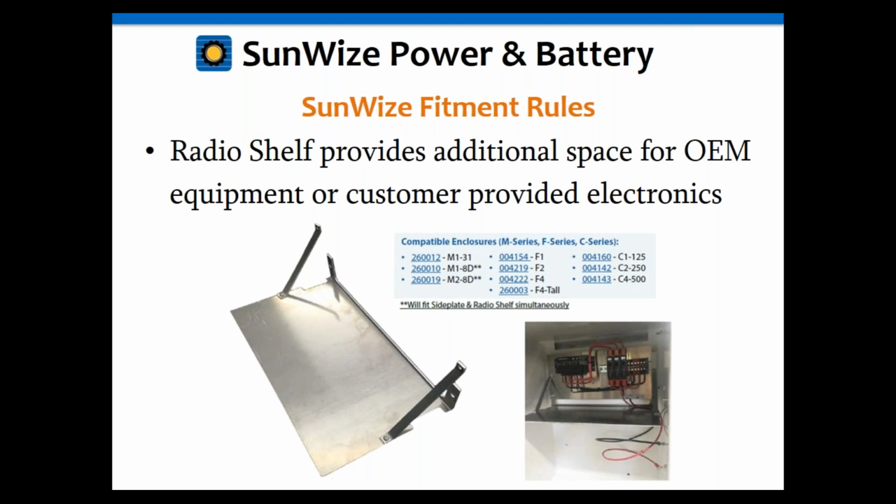This shelf is simply a flat surface. You could place stuff on it. It doesn't have any bolt holes or drill holes or anything like that. So it's simply a shelf that can be used to store equipment in the enclosure. Very handy for radios, networking equipment, all that sort of stuff. It will fit standard in all of our front opening enclosures, so our M, F, and C series.